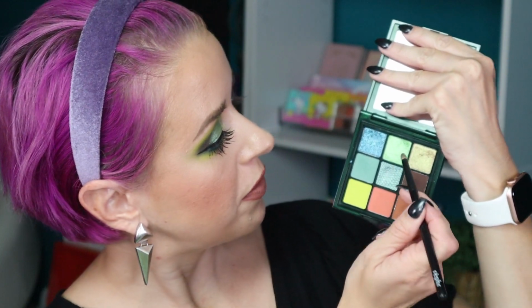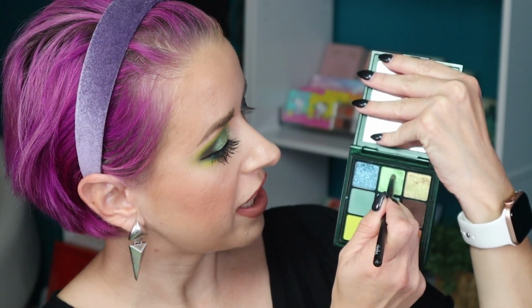Now using a rephr 03, I'm going to go in with this green shade for the inner corner highlight. I am going to spray the brush. I do feel like I got fallout on this side. All right, so I really like the way this look came out. Let me add some liner and mascara and I'll be right back to show you all the completed look.